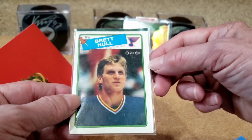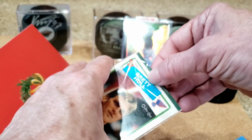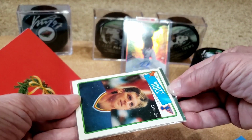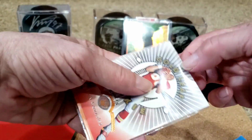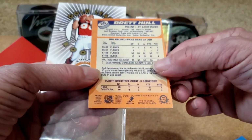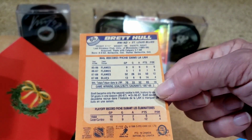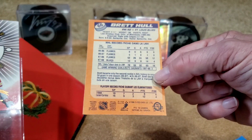Oh, there's a hockey card on the back. There's a Brett Hull OPC on the back. Wow. Oh, they're tight in there. Okay, it's going to come out. Is this a rookie? Says he's played 10 games. Wow. Very, very cool. Wow, thank you so much.